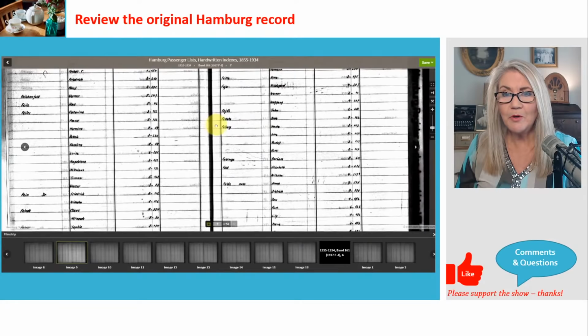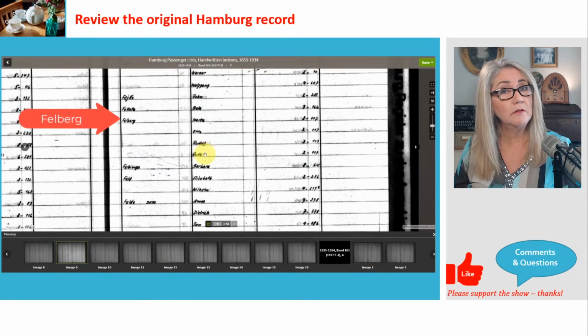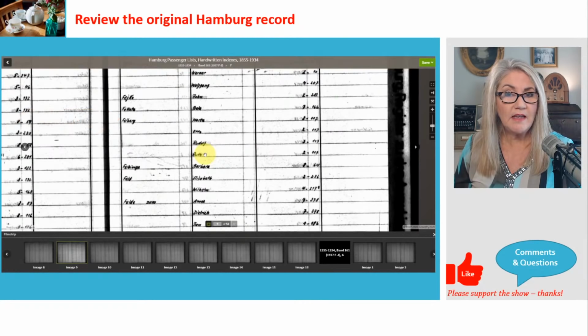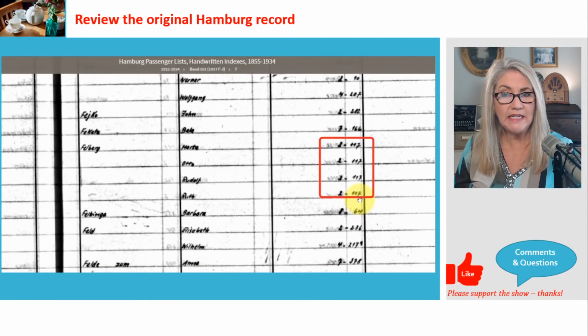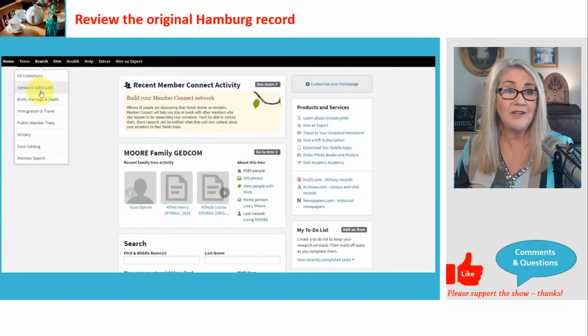So, Felberg. Okay, let's zoom in. So we see Marta, Otto, Rudolph. She didn't mention a Rudolph, and we've got Ruth. So this index says it's page 117, okay? So this number is the page number, and chances are it's handwritten on the document. So now we need to go back to the records themselves.